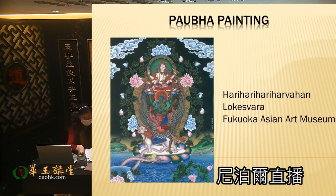And one day, he prayed to Avalokiteshvara to get cured, and he was later cured and was taking a sun bath one day. Yeah, and then the Garuda saw the snake from the upper view and just came down to eat.